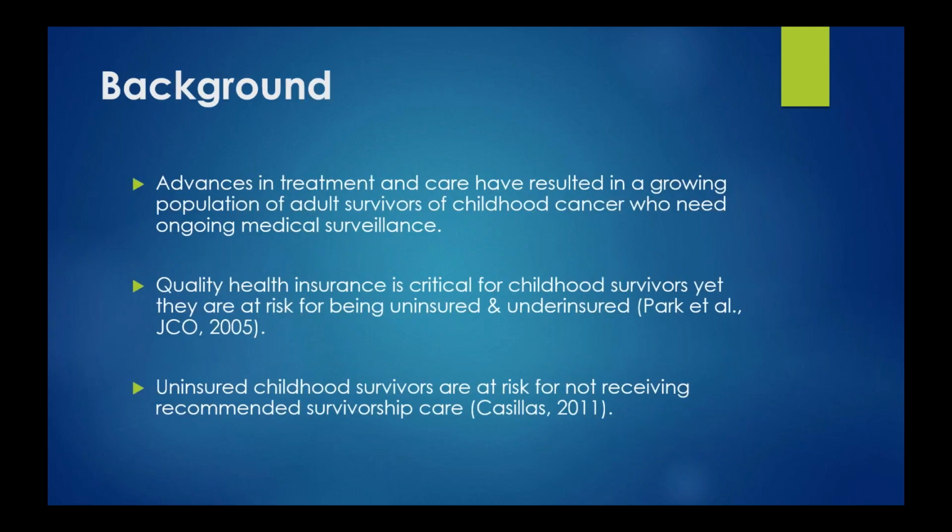So the background here, I'm preaching a bit to the choir, but we know that advances in treatment and care have resulted in a growing population of adult survivors who need ongoing medical surveillance. The vast majority of childhood cancer patients now survive past 5 years, over 80%, and this is a growing population, which is exciting in terms of survival rates, but it's also a growing opportunity in terms of ongoing care. Quality health insurance is critical for them.